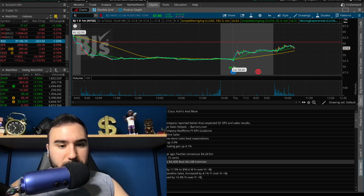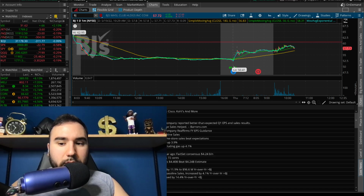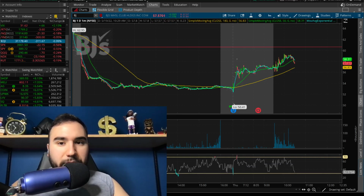Let's see what else is going on here. Q1 membership fee income increased by roughly 12% to $96.6 million year over year. That's pretty good right there, 11.9% increase. Looks like comparable club sales, excluding gasoline sales, increased 4.1% year over year, and the revenue in general in Q1 rose by 16%, and that's boosted obviously by gasoline sales. So I'd say a pretty nice quarter here for BJ's Wholesale Club, ticker symbol BJ.